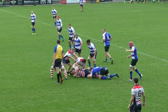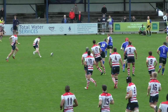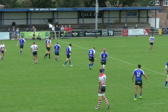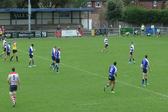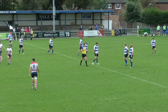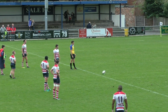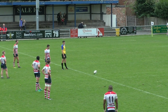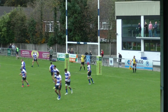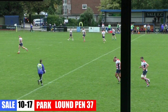Park will want to end this half probably with a try, increase that gap again. Munro goes on the floor there, Arthur Ellis. Maybe it might get picked up there between the 2 by Brady. But the advantage was coming. Referee Ben Rayner says penalty. Shouldn't be hard for the top point scorer last season for Park, top scorer this season. Kicks it, sweet. And the lead gets extended again to 7 points.